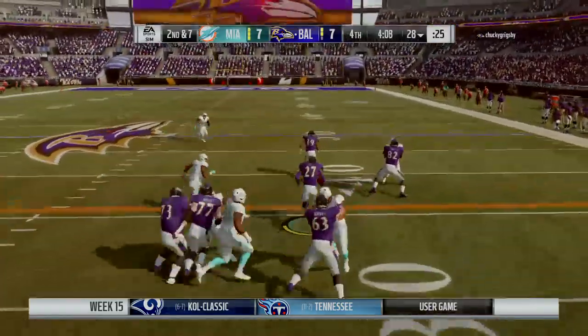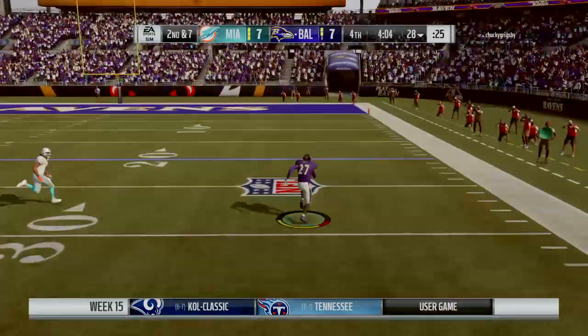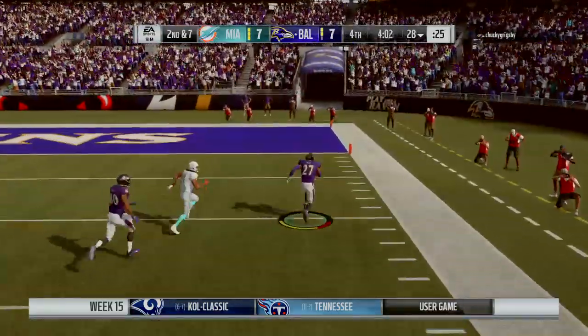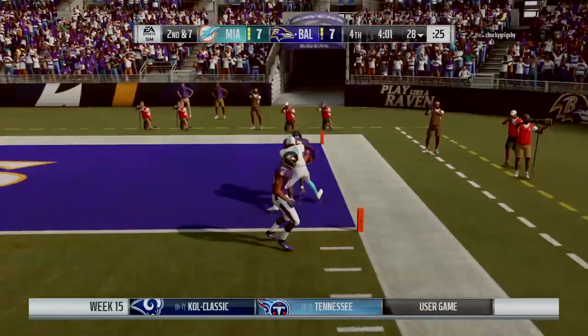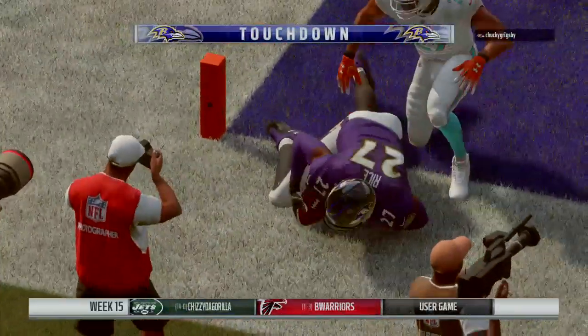Now they try the right side here. Space to maneuver at the 40. And a cutback, right side. And now the rookie's free. And all the way in for a Ravens touchdown.